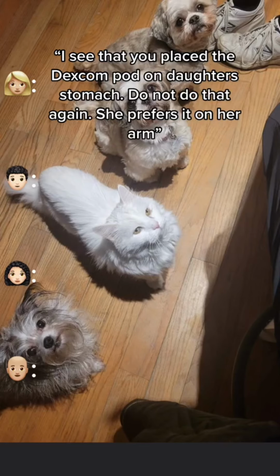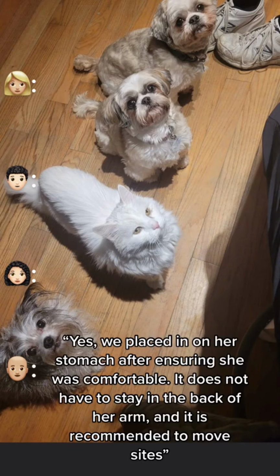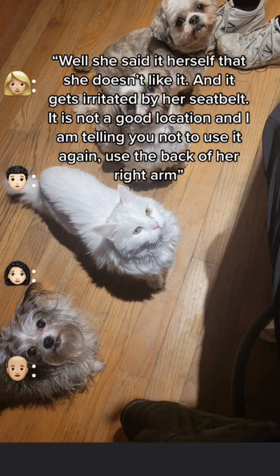I see that you placed the Dexcom pod on daughter's stomach. Do not do that again. She prefers it on her arm. Yes, we placed it on her stomach after ensuring she was comfortable. It does not have to stay in the back of her arm, and it is recommended to move sites. Well, she said it herself that she doesn't like it, and it gets irritated by her seatbelt. It is not a good location, and I am telling you not to use it again. Use the back of her right arm.